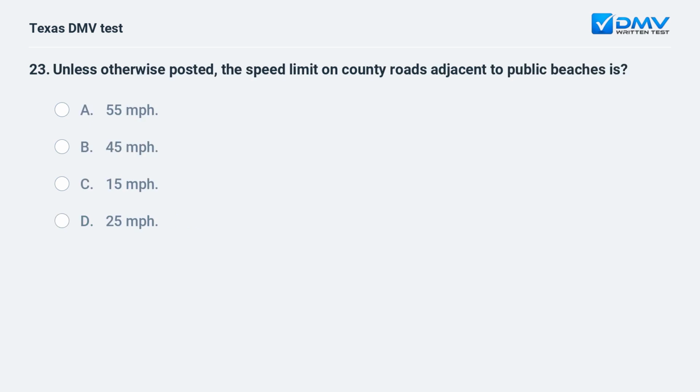Unless otherwise posted, the speed limit on county roads adjacent to public beaches is A. 55 miles per hour. B. 45 miles per hour. C. 15 miles per hour. D. 25 miles per hour.